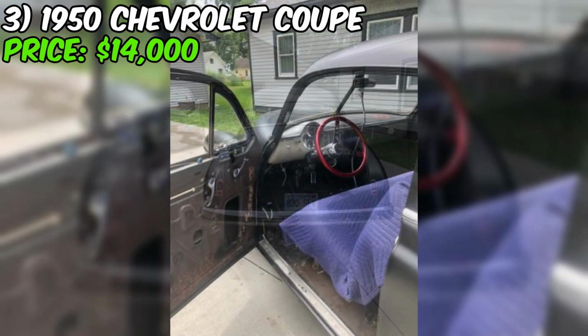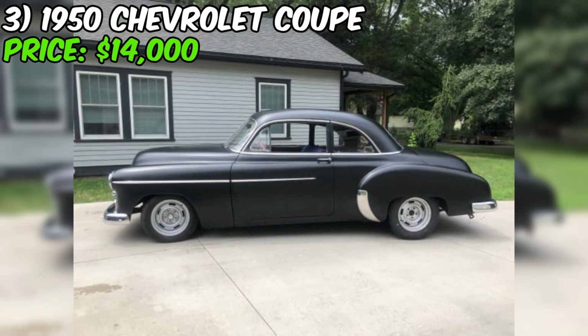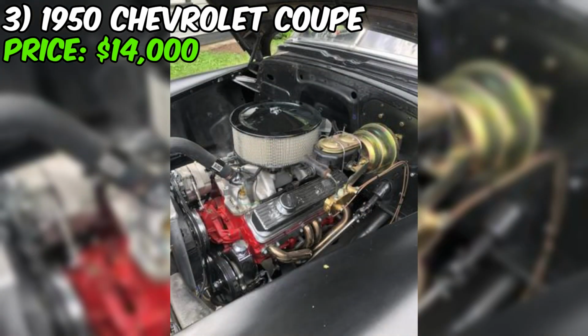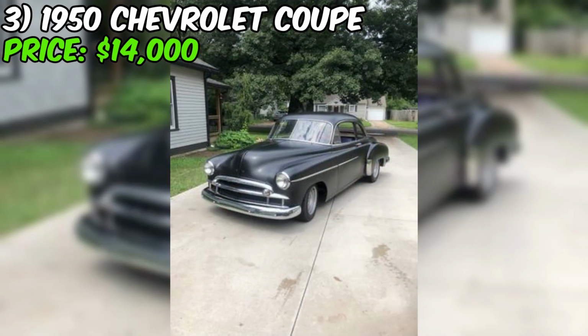Plus, the seller is willing to negotiate on the price, so there may be some wiggle room if you're serious about making this classic Chevy your own. Of course, as with any used car purchase, you'll want to do your due diligence before making any final decisions. But based on the seller's description and the photos provided, this 1950 Chevy Coupe looks to be in excellent shape and ready for its next owner to take it to the next level.